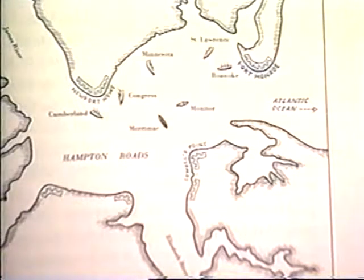From this spot, you can go up the James towards Richmond. You can go up the other side of the Virginia Peninsula, up the York River. You can go up the bay and up the Potomac River. So it's a critical point. Fort Monroe, at the tip of the Virginia Peninsula, was held by the Union. That protrudes down from the top on our map. On the southern side was Norfolk and Newport News. This was the Confederate Virginia side. So this was a critical station for the Union blockade.